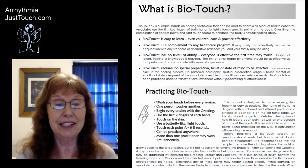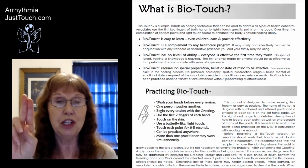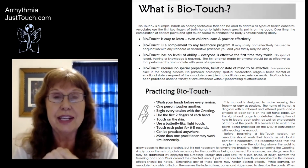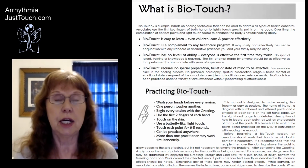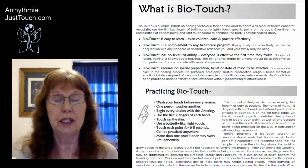So what is BioTouch? Well, it is a very simple technique. You're basically using the first 2 fingers of your hands, and you're going to use those first 2 fingers to lightly touch on the skin, holding 6 to 8 seconds. The BioTouch technique is 17 sets of points that absolutely address everything that the body can manifest. So this is a very wonderful technique. And of course, at the end, if you're interested in learning it for yourself, we can do that for you.